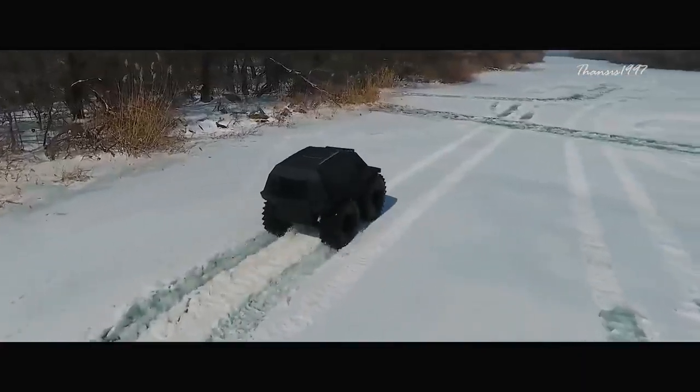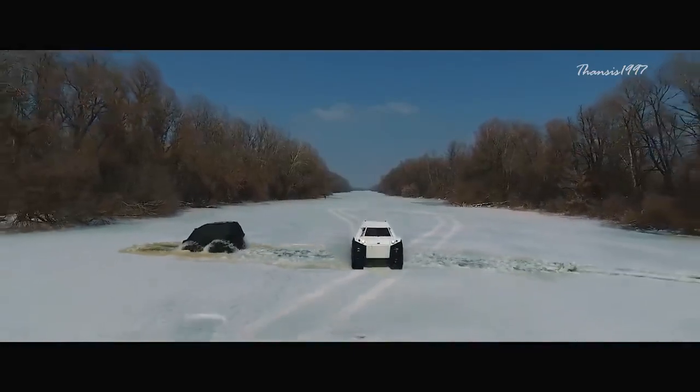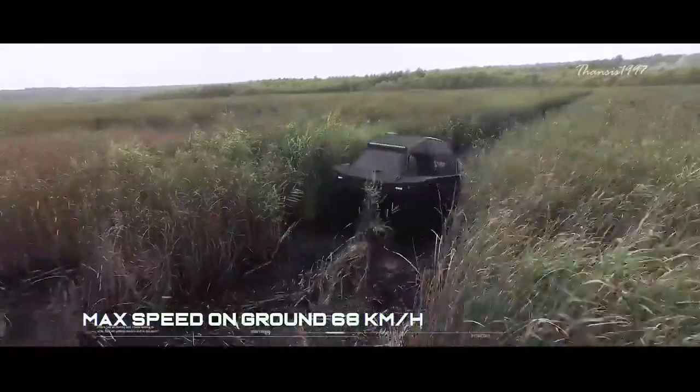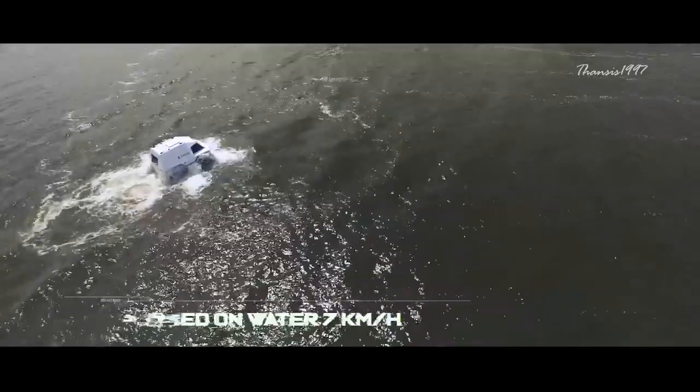If you're more interested in how fast it runs, the Thor's been demonstrated to reach a maximum speed of 46 miles per hour over land and a maximum speed of 5 miles per hour over water.